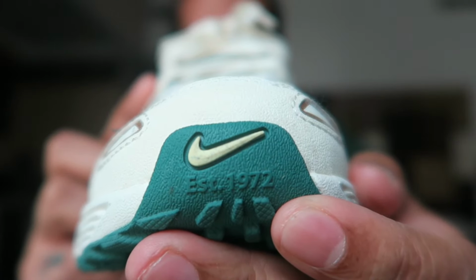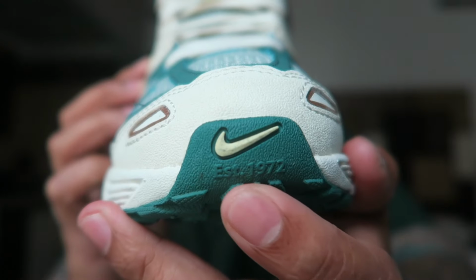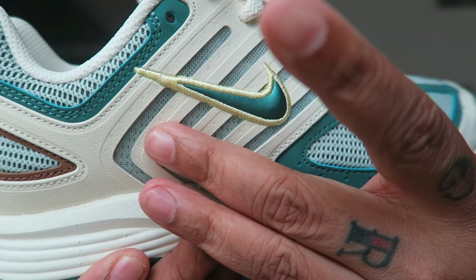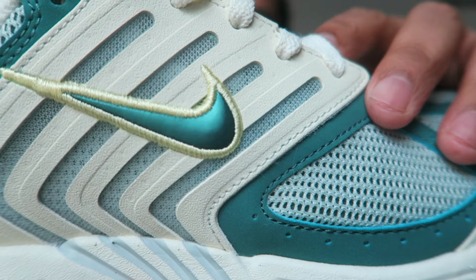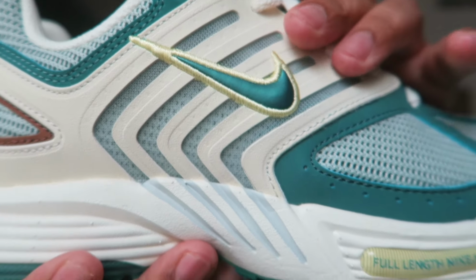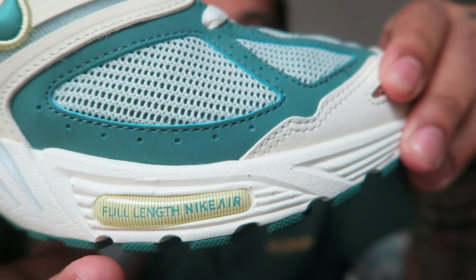A teeny tiny mini swoosh right there on the toe, and it says established 1972. Now in the mid of the pair you have this very fishbone kind of design with a transparent TPU kind of layer below it, and an embroidered swoosh done right on top of that. Your midsole, like you can see, says full length Nike Air.